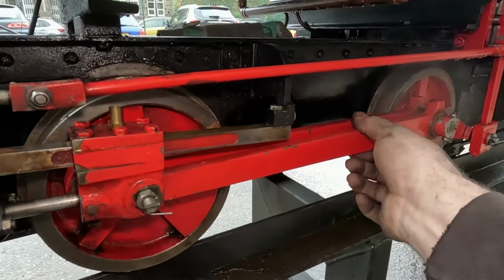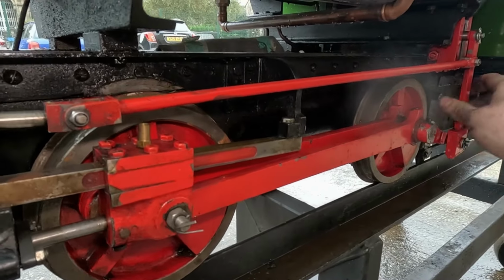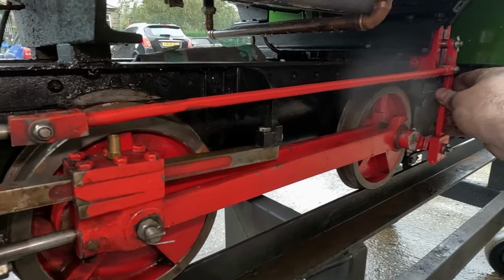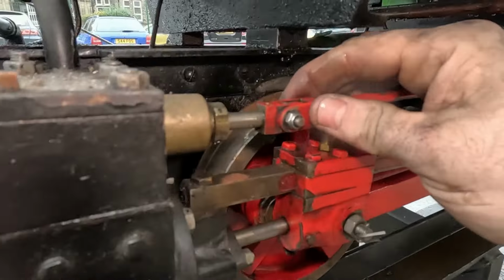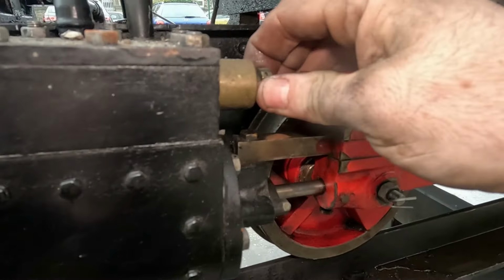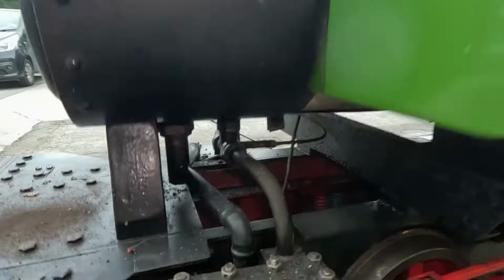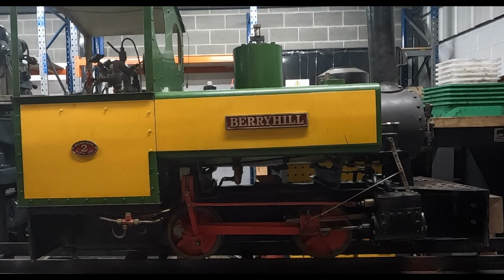The other rods, they're equally tired, so yeah, they just need a good rebush and just tighten everything up really. This joint here is where the valve spindle comes out. It's not really secure enough. Pipework looks in okay condition.